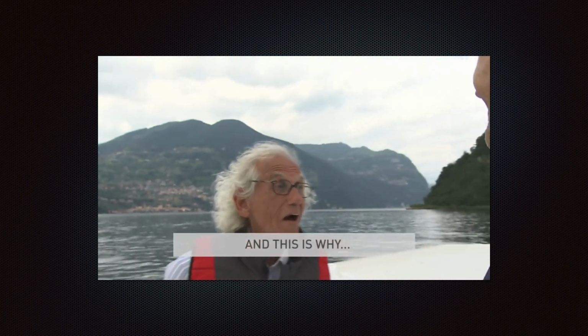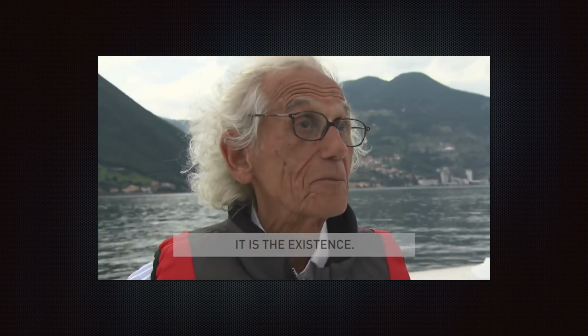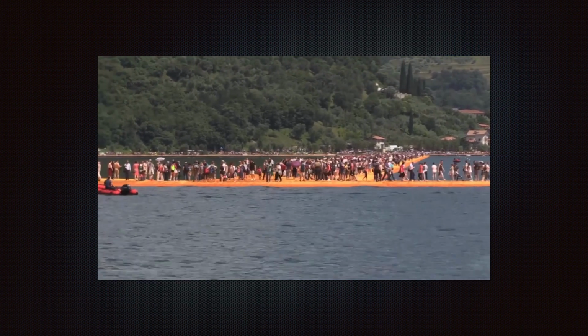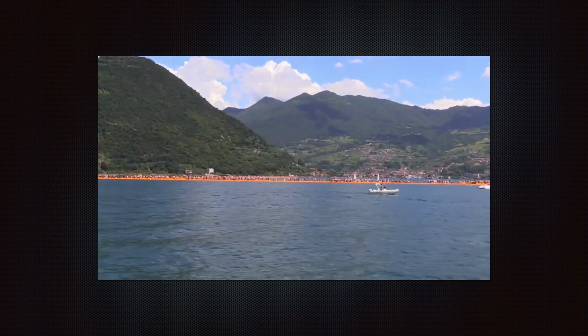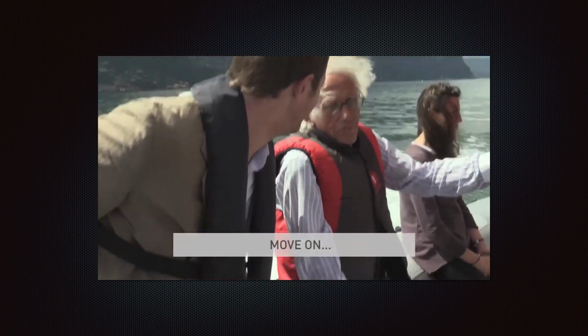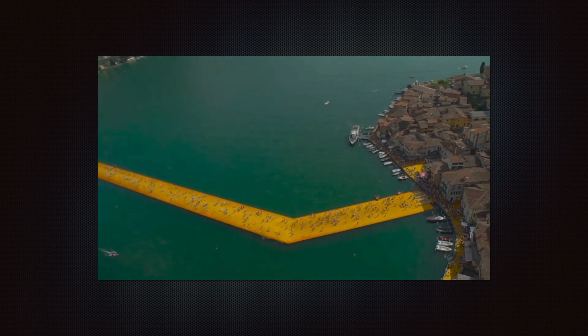And this is why art, to be artist, is not a business, is the existence. On Monday, the existence of the floating piers will start to end. Does it ever make you sad to see the project taken down? I mean, have you... No. You like to move on? To move on. Like our life. A life spent creating art that is fleeting, meant to be savored in the moment.